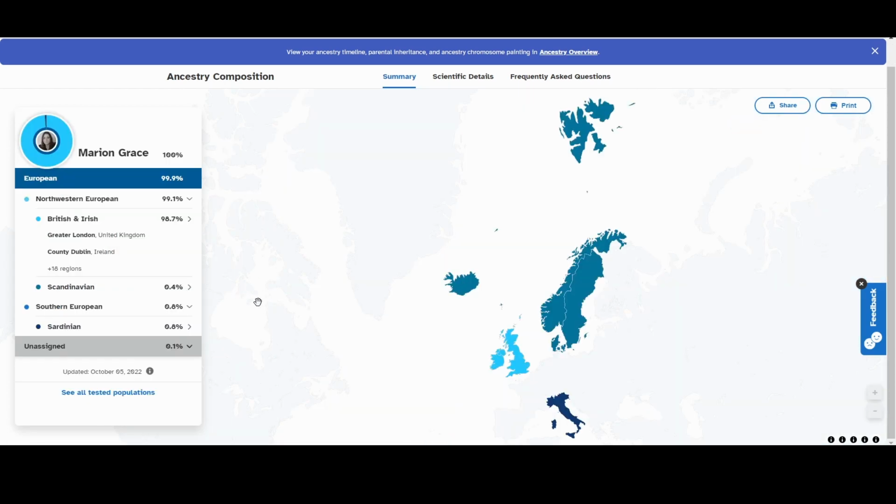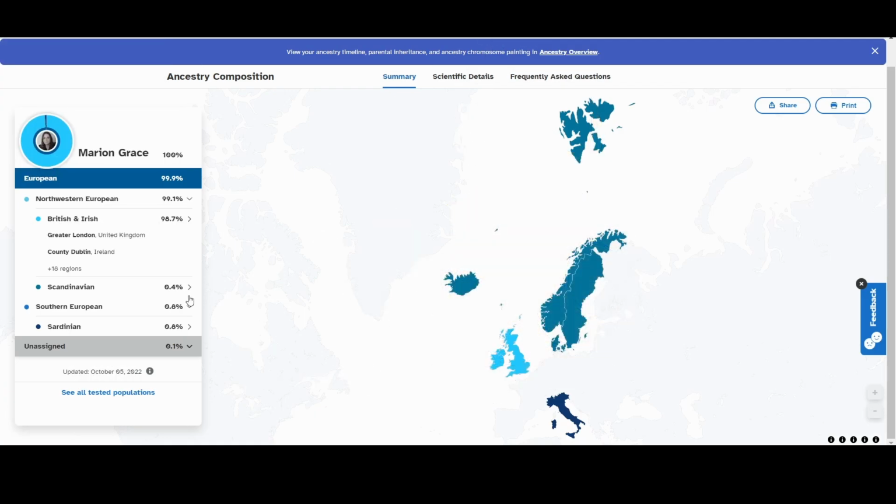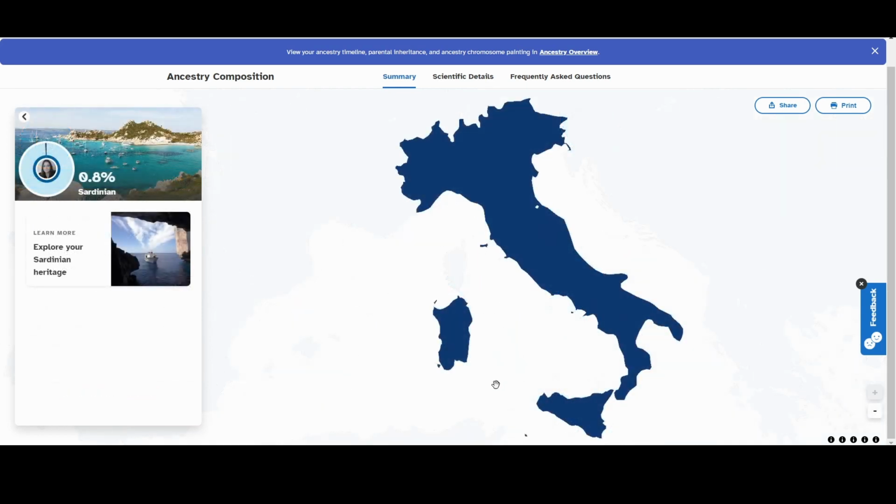Then the interesting trace elements are the Scandinavian element. But given that I'm British, having a little bit of Scandinavian in me is not really that surprising due to Vikings. And it's a very, very trace amount. The one that really fascinates me is this bit here, which is almost 1% Sardinian. It fascinates me that Sardinia is its own genetic makeup just here off the coast of Italy.